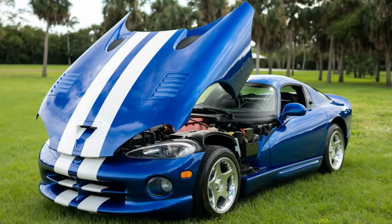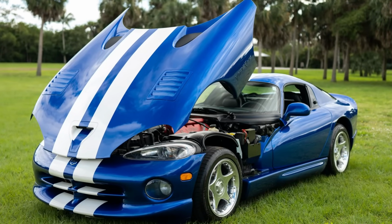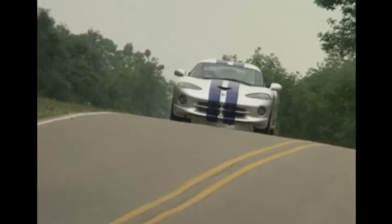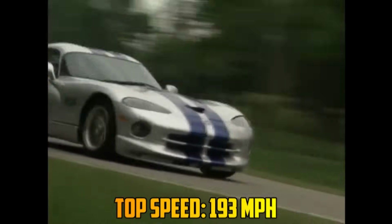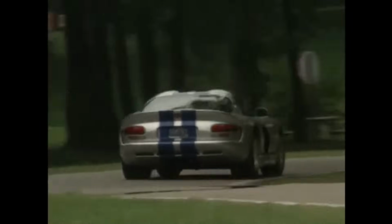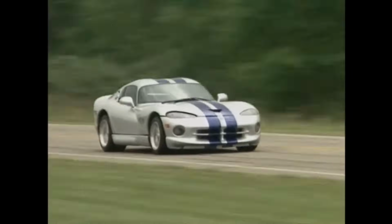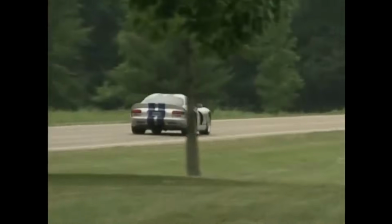The GTS had improved aerodynamics, exterior door handles, and a NACA duct for the engine intake. The GTS was the fastest Viper in 1997, with a top speed of up to 193 miles per hour and a 0 to 60 time of 3.89 seconds. The quarter-mile time is an astonishing 11.97 seconds.